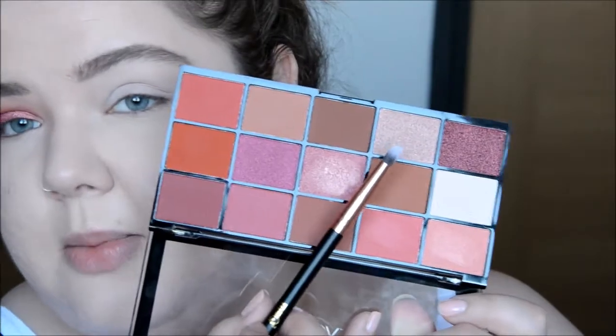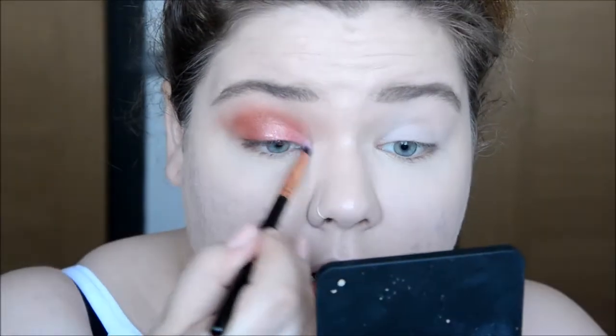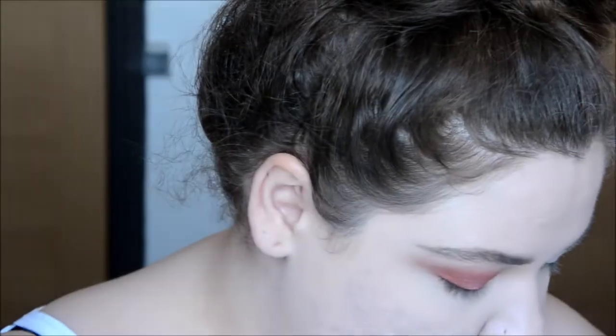The inner part of my eye, I'm gonna dip into the lightest shimmery shade, which is this one. And I'm putting that on the inner corner, blending it in with the rest of the shadow. It's not the most pigmented. Let me see if it like foils nicely. No, it doesn't make much difference.